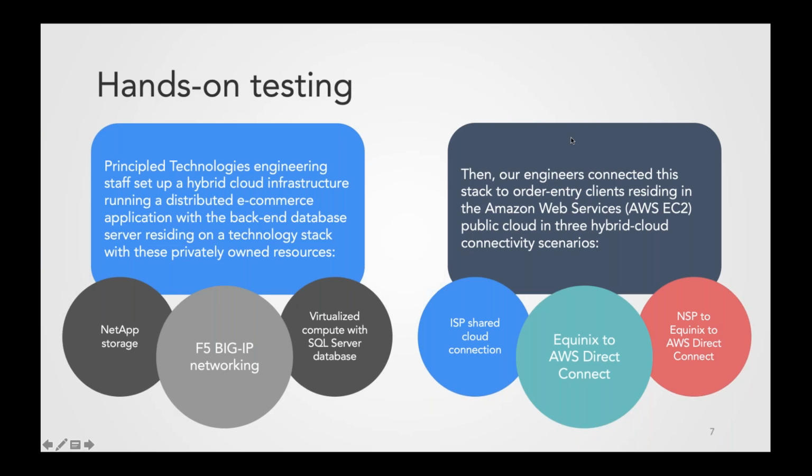And the way we set it up, so basically a multi-tier application where a middleware is sitting out there at Amazon. And so we split that infrastructure. So our data and database is back in our private data center, and our middleware is up at Amazon.